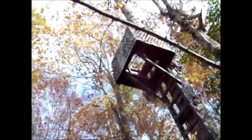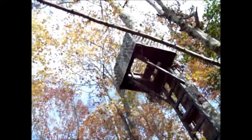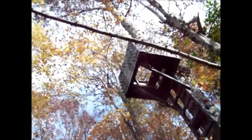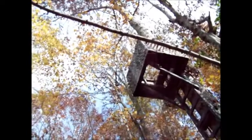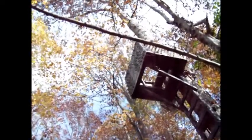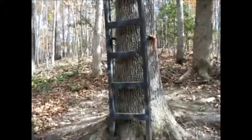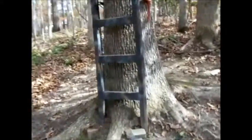Usually I can stand. Usually I have enough notice on the deer that I can see him coming or hear him coming and get into position. I've even stood up while deer have been standing 15 or 20 yards away from the base of the tree, so it really hasn't been that big of an issue.